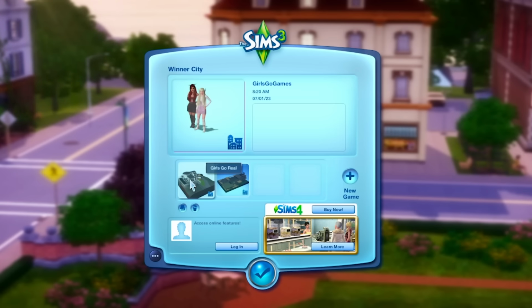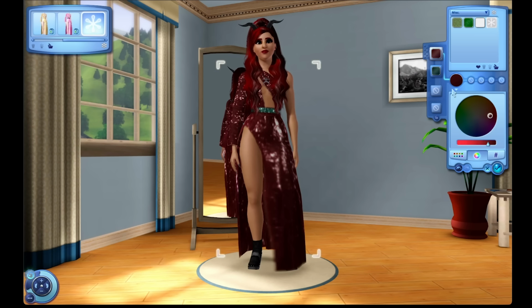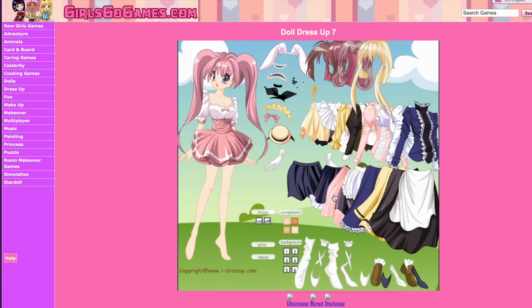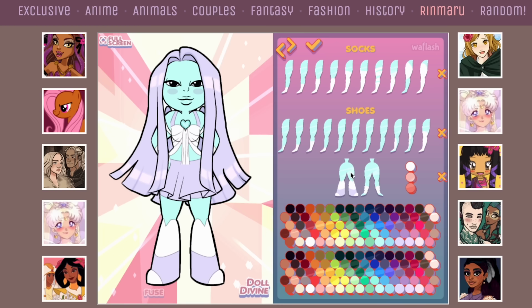Or for an opposite example, The Sims 4 will always be worse than The Sims 3 for me because they took away your ability to customize the granular details of the outfit, which is a sin and a crime. As you may have already guessed, I spent a lot of time on Flash dress-up games, particularly the ones hosted on GirlsGoGames and as I got older, Doll Divine.